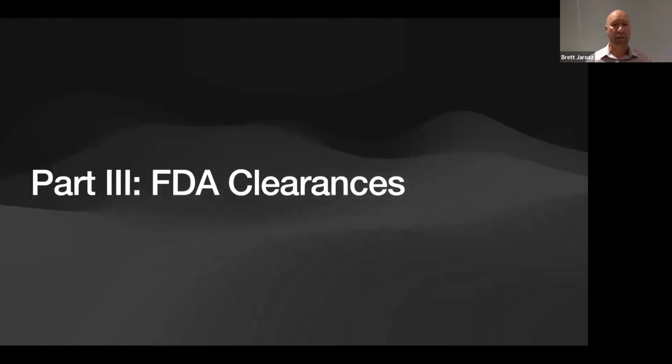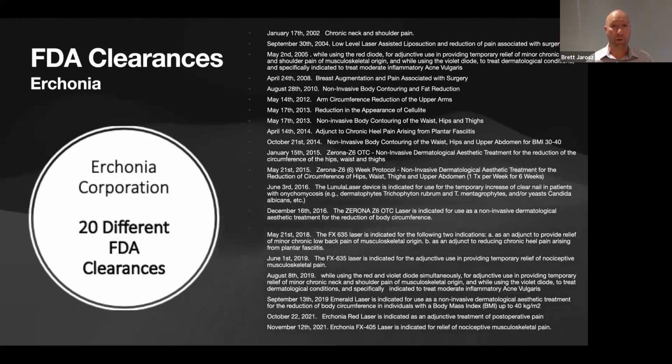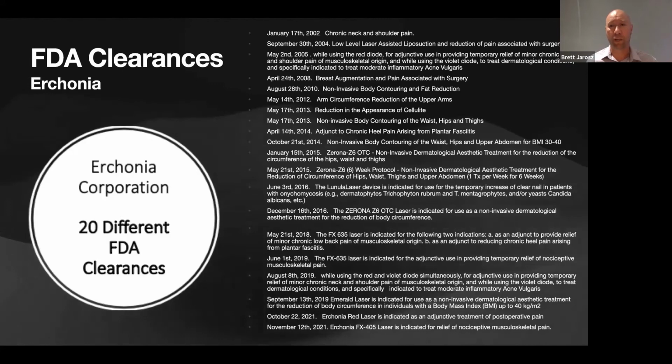So the FDA clearances that exist just from Erchonia alone, as we can see there, there's 20 different FDA clearances that Erchonia owns. We've got neck and shoulder pain. They've got pain post-surgery after liposuction. That became interesting because this is sort of how the fat loss device was created, because as part of helping with the pain, they showed that the Erchonia laser was actually liquefying the fat. And when the people were going in to do the liposuction, it was easy. This is how that one started, the research of that.